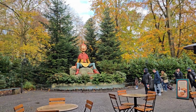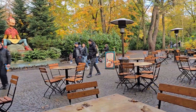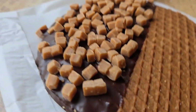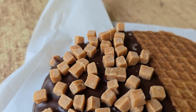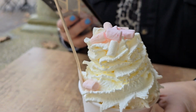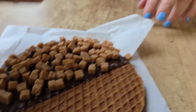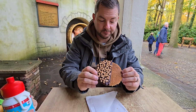Okay, so we've just decided to come to this little waffle stand opposite Longneck. The Stroop waffle stand. And I've got a dark chocolate and fudge Stroop waffle. It looks delicious. I'm sure Albie will have some of them fudge pieces. And you've got your warm hot chocolate choco mel. Hazelnut one or normal? It's just normal, right? Look at that. Do you want some fudge? Let's take a picture before you eat it. Ready? Look at that.